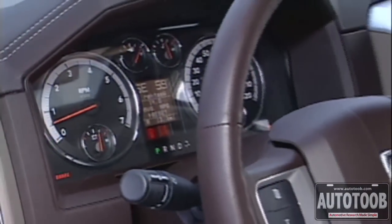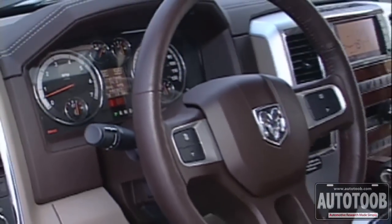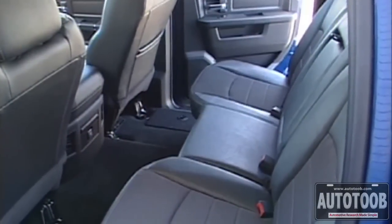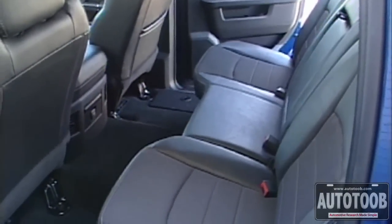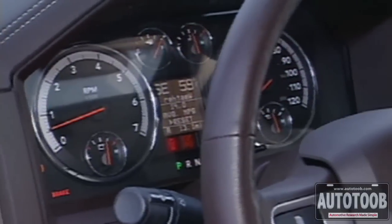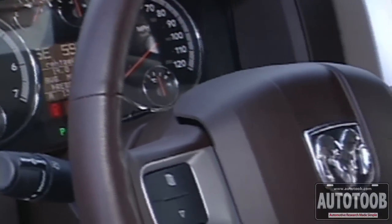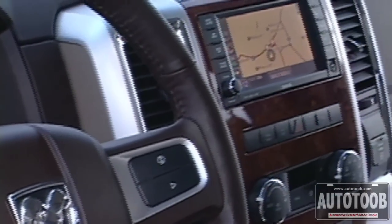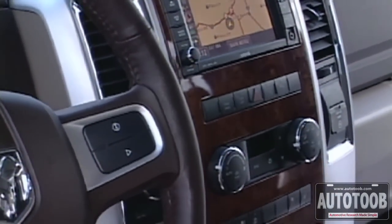In the past, Ram interiors have been the joke of the industry. Hard, edgy, cheap plastics, and seats that were designed by chiropractors to generate more business. Now these Rams are the envy of the pickup truck industry. Controls are soft and durable, while the instrumentation is high def and downright luxurious. Seats are comfortable, steering is responsive, and power is on demand.